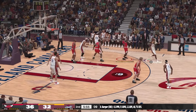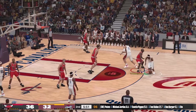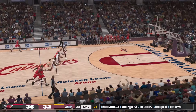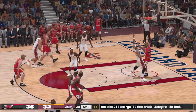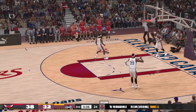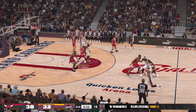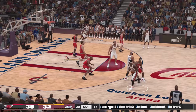Now here's Gibson. Here's Hughes to the middle. Tipped, to the left wing. Here's Rodman. Lays it up and banks it in. And the Bulls lead by six. He drops yet another dime, just facilitating this offense like a maestro. Well, when you look at the assist totals, heck, they've been clearly the better team.